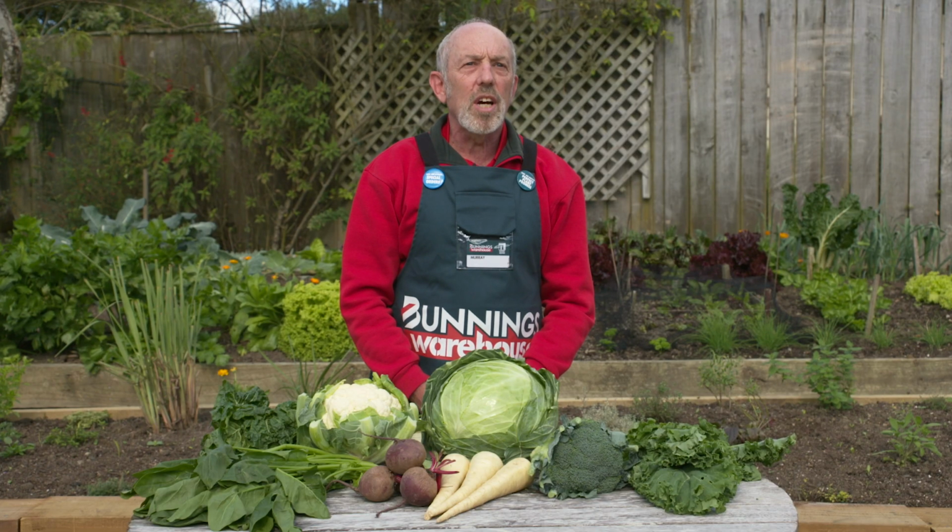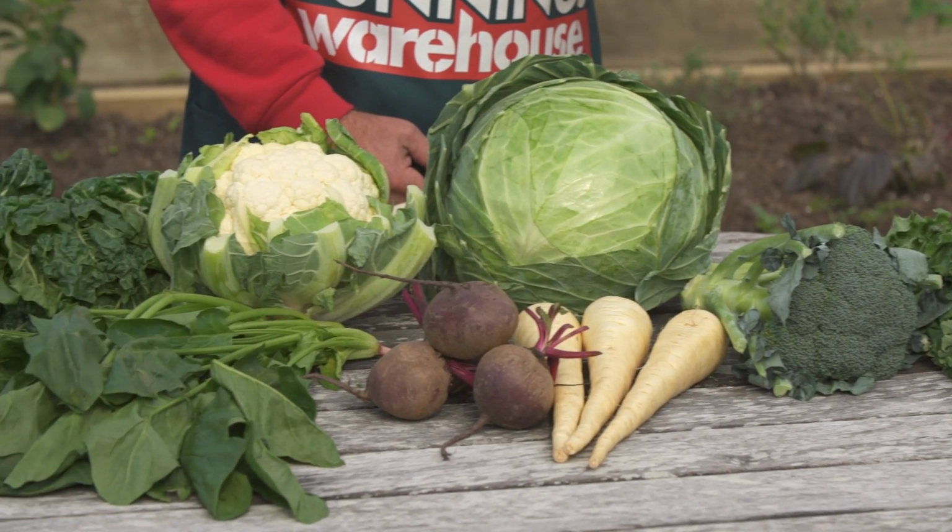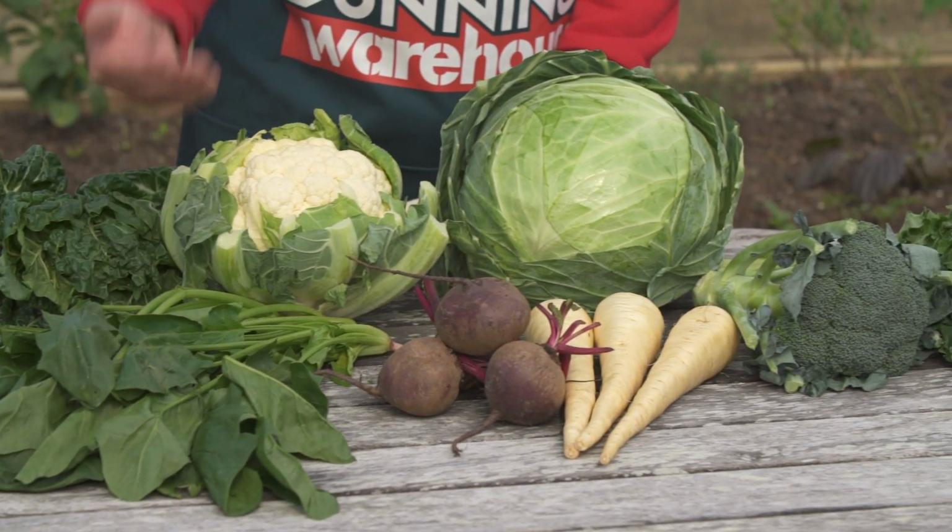Here are some of the things you can harvest in June. There's kale, broccoli, cabbage, parsnip, silver beet, cauliflower, spinach and beetroot.